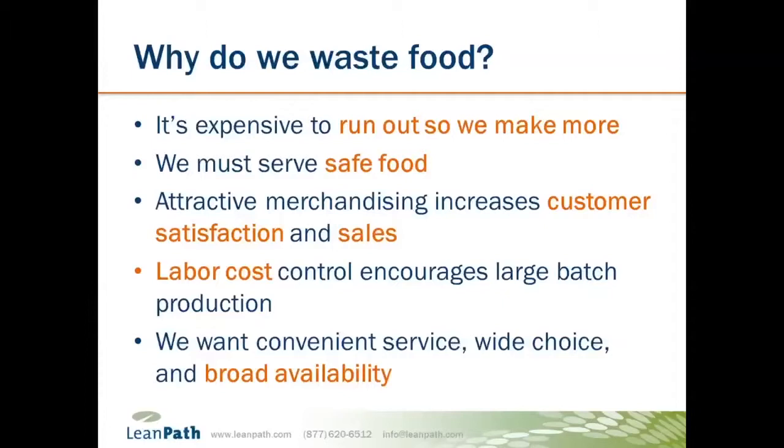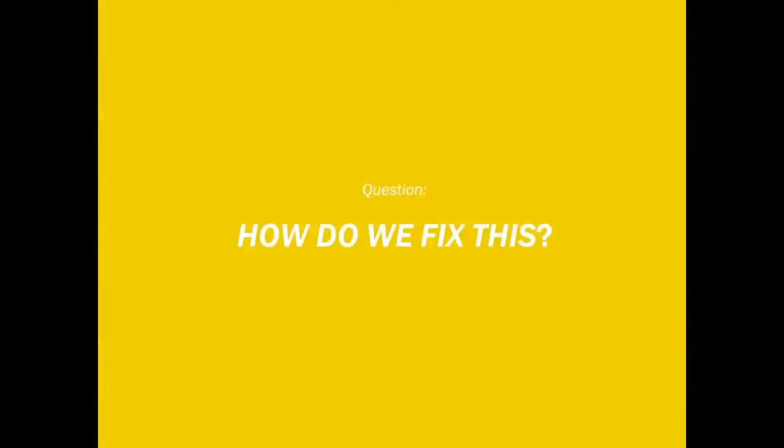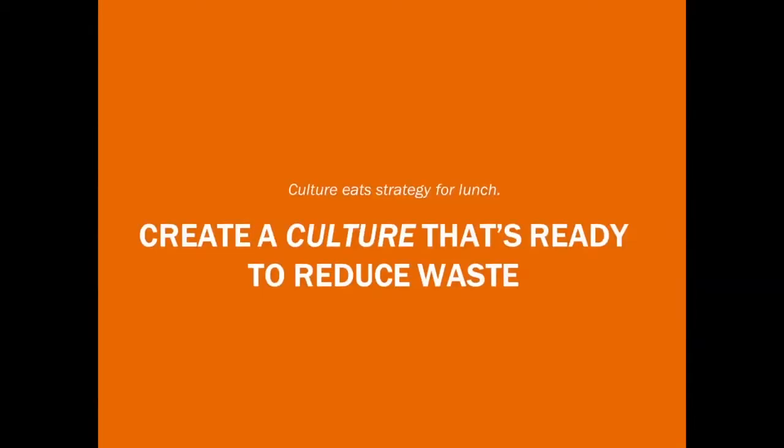So if we want to deal with fixing waste, we want to source, reduce, and prevent food waste, we have to acknowledge that these levers exist, and we have to be prepared to bring and restore some balance to the system. What can we do to put waste on the list? So the first thing we have to do is recognize that any solution we bring needs to begin with culture rather than strategy.